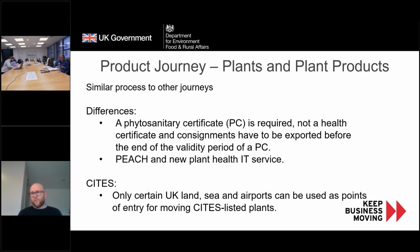From 1st of January, all high priority plants and plant products must have a phytosanitary certificate and pre-notification. These will be subject to physical and identity checks that will occur at place of destination. From April 2021, all regulated plants and plant products must have a phytosanitary certificate and pre-notification. So that's moving from high priority to all. Physical checks will still only be required on EU high priority goods at place of destination. And then from July, the number of physical and identity checks on regulated plant products will increase, and these checks will move to border control posts.